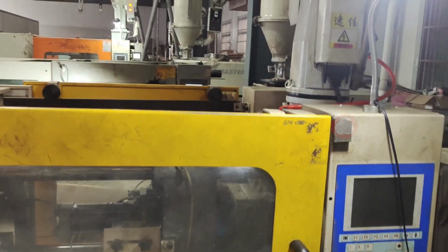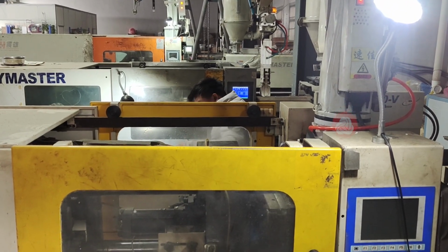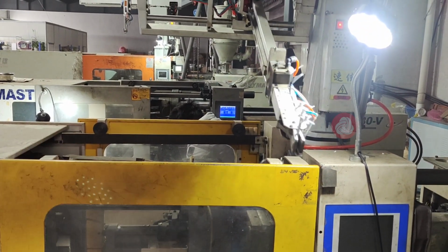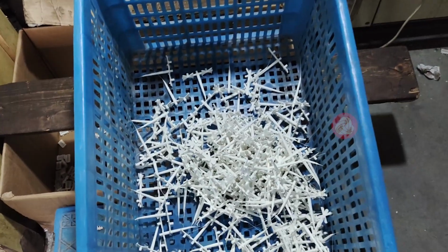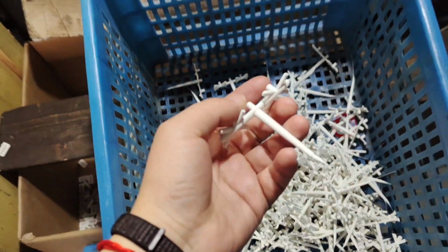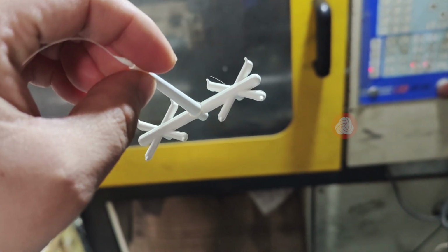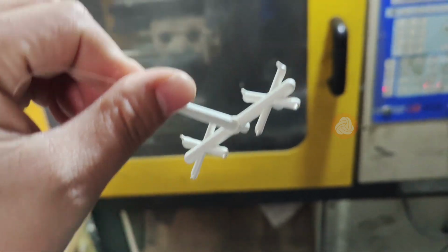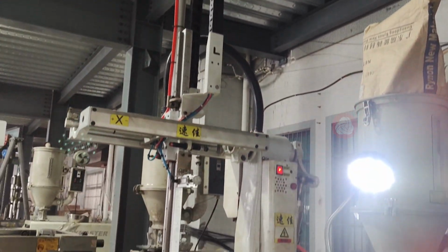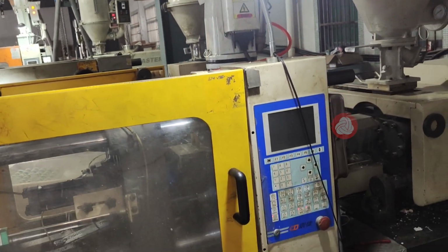Okay, this is the automatic one. You see that got a robot arm. When it's molding, when it's finished, it's auto pick up and throw it away. Let's see it. Okay, usually they need a worker working on it, but if you got a robot arm, you see, this robot arm is so big. Yeah, he can pick it up and throw it away.